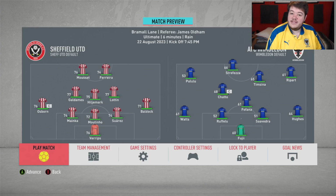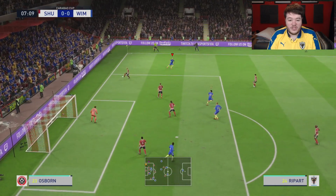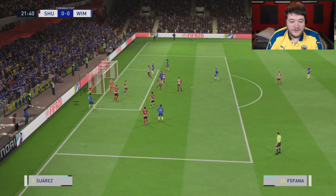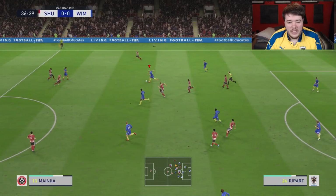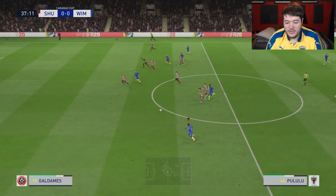Sheffield United against AFC Wimbledon. Traveza! Oh, hits the post. There's a pound. These lads are doing all right. Innocent Fofana from an absolutely stupid angle sends that thing to orbit. Nice to see the winger actually getting involved with defensive duties.